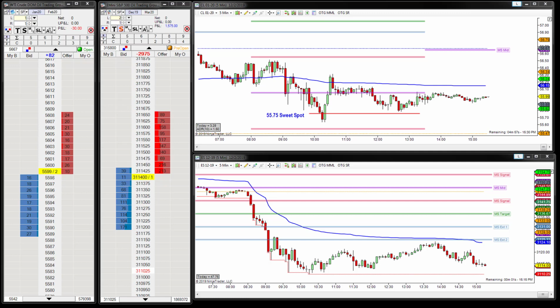All right, so I'm going to show you these three trades. You're going to see the one CL losing trade. You're going to see me get into that one winning CL trade, and then you're going to see me get into that long ES trade that rode for, we said, 10.5 points times three lots. So without further ado, here are those OTG trades of the day.